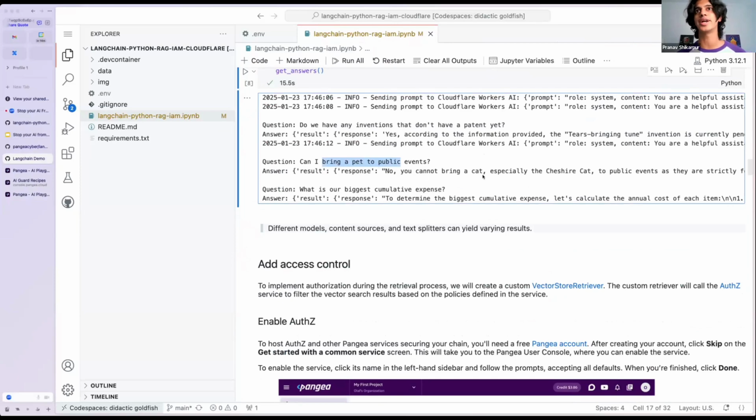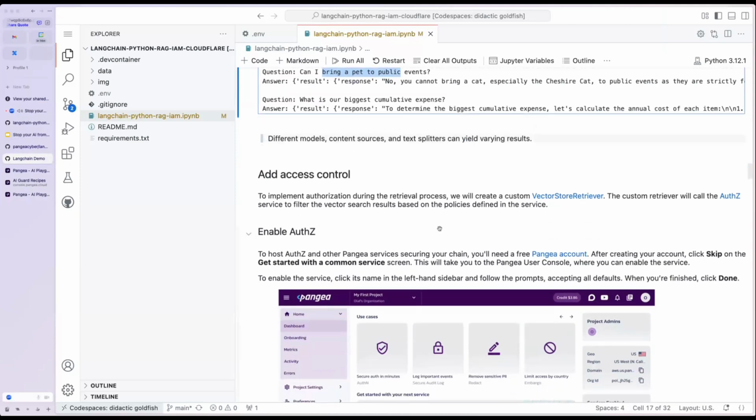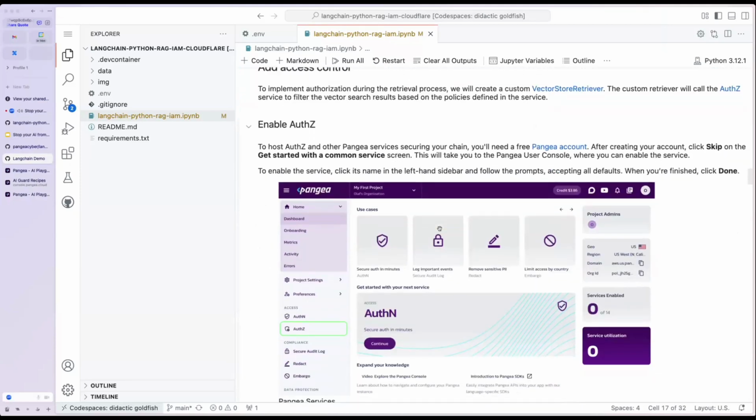And it says, no, you cannot bring a cat, especially a Cheshire cat. Vanessa, do you know what a Cheshire cat is? Yeah, it's a reference to Alice in Wonderland. There's like this striped cat.